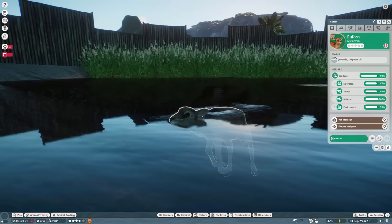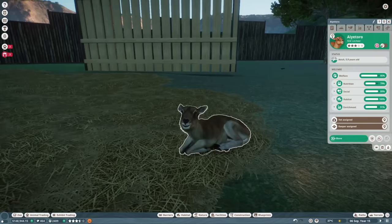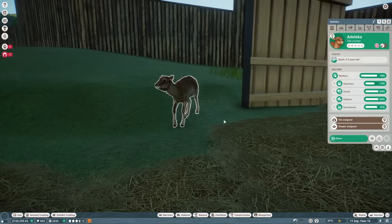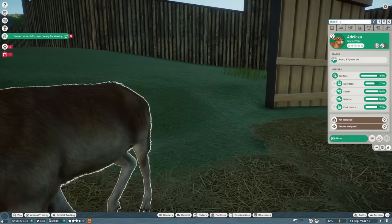This little Nile lechwe playing around is going to be Cupcake. And her sleepy little sister is going to be Sugar. And the other sleepy sister is going to be called Muffin. And the last Nile lechwe that we haven't named is going to be Shakira, because look at those hips move.